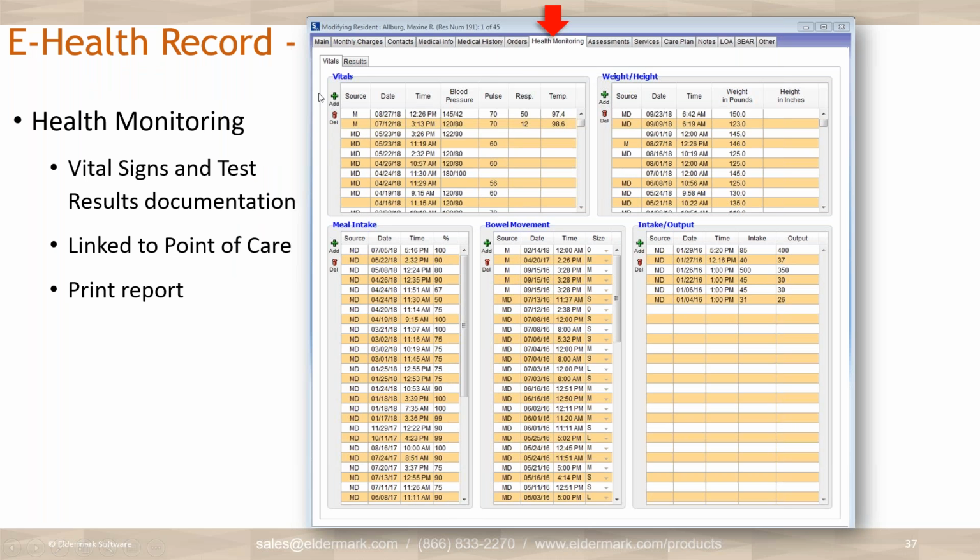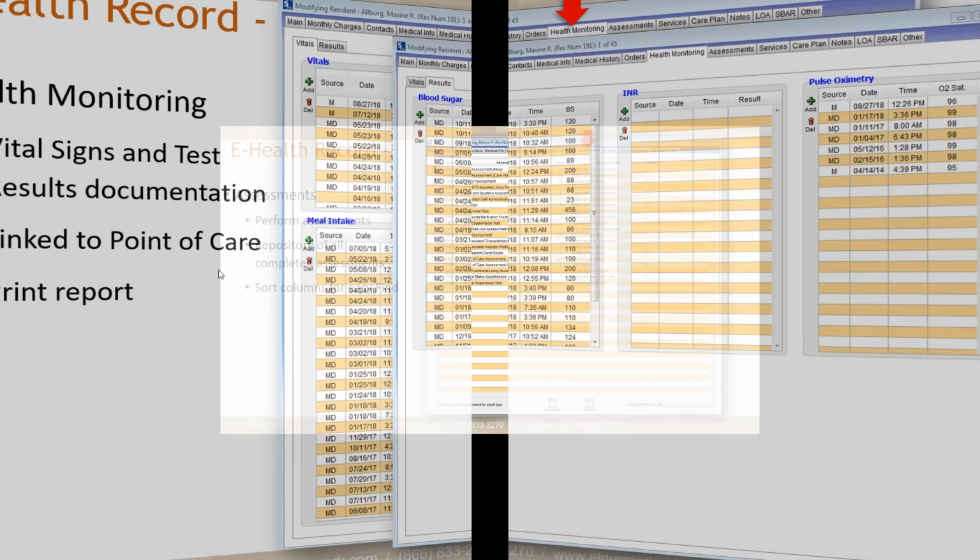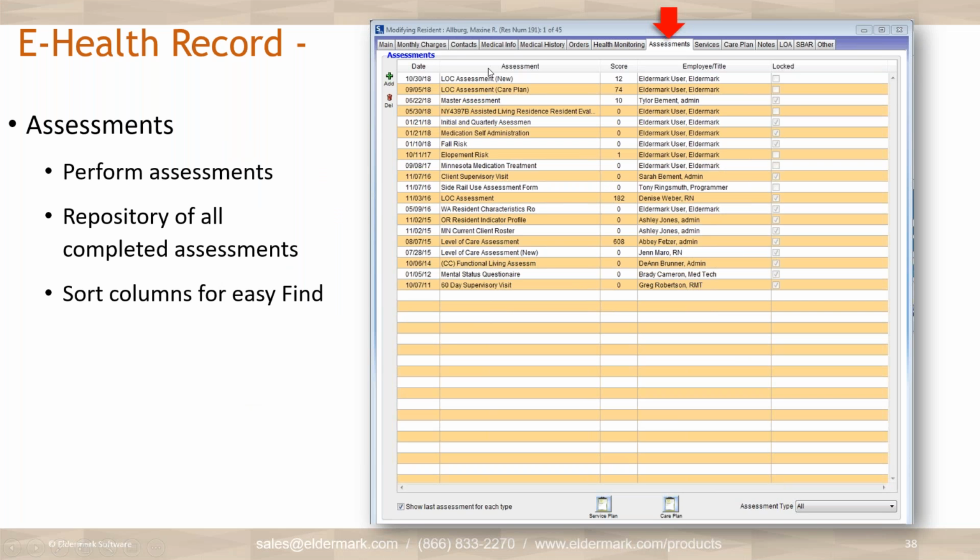The health monitoring tracks vitals, height, weight, meal intake, bowel movement, input, output, blood sugar, pulse, INR. We do have new temperature and other checks for COVID that we have built into it. These are older screenshots, so we don't have all the new COVID testing stuff that's built into it too. That's very nice. The assessments, every assessment gets stored chronologically, so you'll have all those.